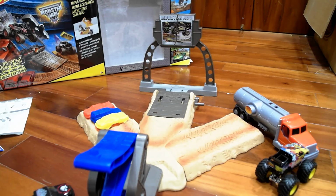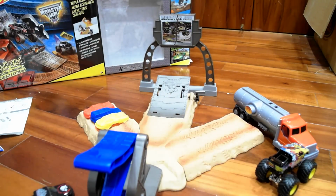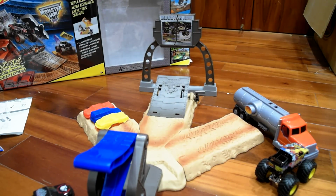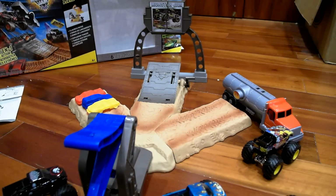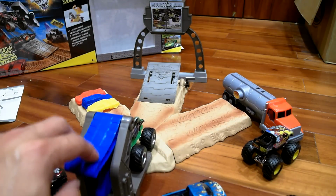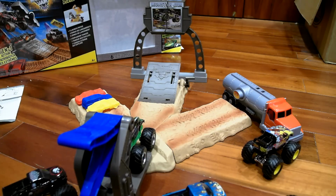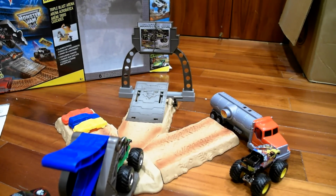So let's see what this is all about. Let's go ahead and raise our ramp. So we'll do that first. And then I'll be right back. All right, it's time to set these things up. Let's go ahead and start off with our first one, the Gravedigger. Okay. And we're going to have Gravedigger go through the breakaway screen, okay?